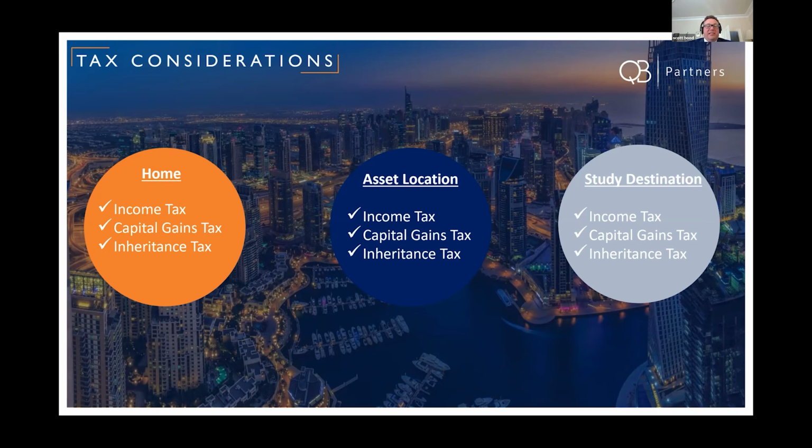And sometimes people's assets are located in a different country to either where they live or where they intend to study. And so it's really important when speaking with your financial advisor to choose an asset location which is compatible in terms of those taxes with both your home country and your study destination. And those are the 3 taxes that are important to focus upon. The UK does have all 3 of those taxes, as I mentioned. So there are some products which are particularly more tax efficient than others. And again, it's worth talking to your financial advisor about which is the right product for you to save in order to provide those education fees in a tax efficient way.